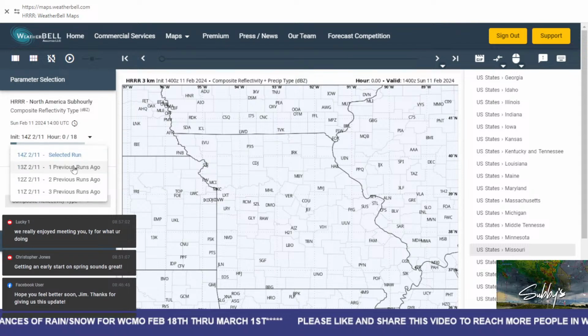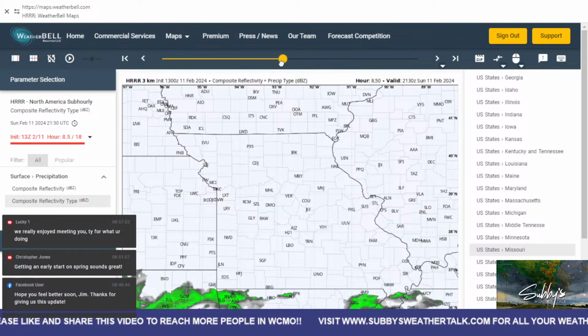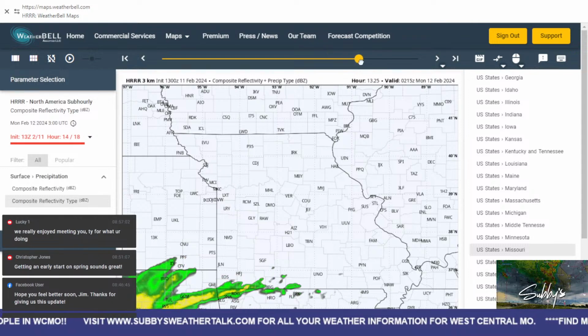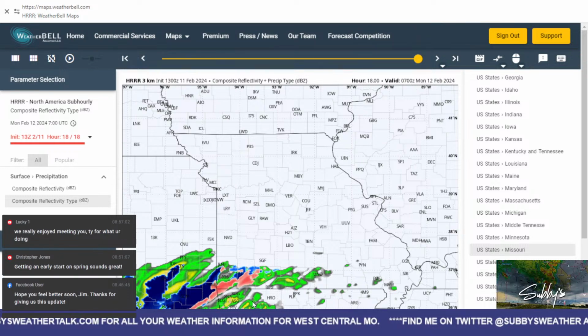We might have this. So that model run is still loading. So we'll go 15 minutes back, and we'll take a look at, give it a chance for it to load. So yeah, so this 15 minutes ago, this model run is showing that it's just starting to get its act together. Late Sunday night.